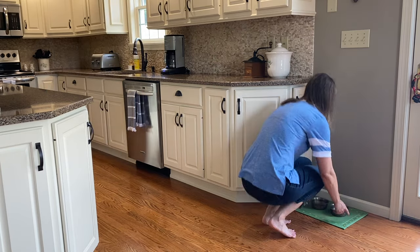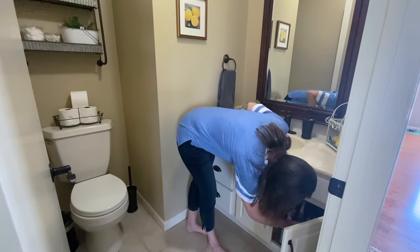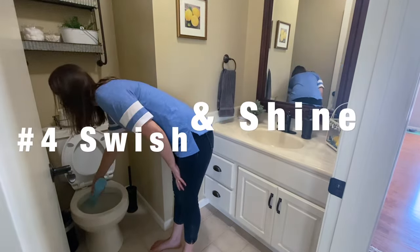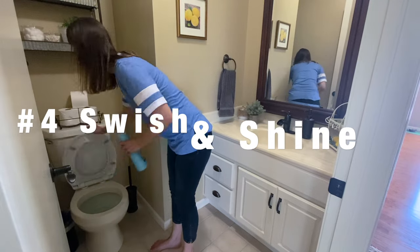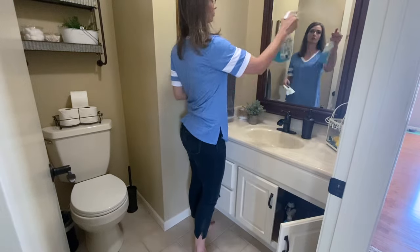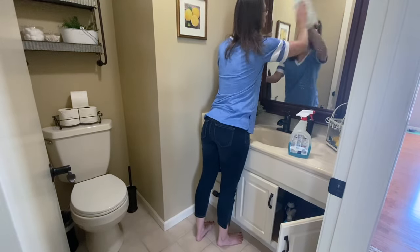Next, I head into our powder room, and number four on my schedule is to do what I call a swish and shine. So this consists of making sure to clean the inside of the toilet, shine the mirror, and wipe down the counters.